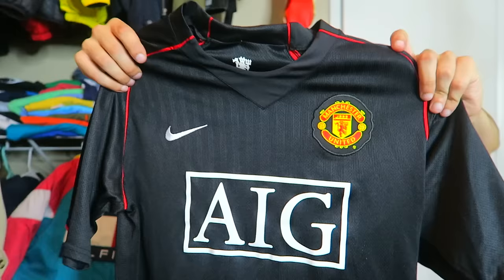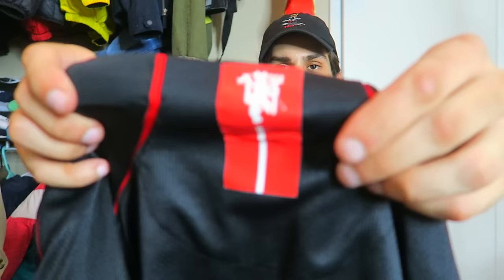Got Man United on the back. I wish this was a large, but I am gonna end up selling it. It's a vintage Tommy Hilfiger stripes, which I'm a sucker for stripes, like anything striped. Speaking of that, I need to find a Guess striped shirt. Like everyone and their mother that has gone thrifting has found a Guess USA striped shirt.